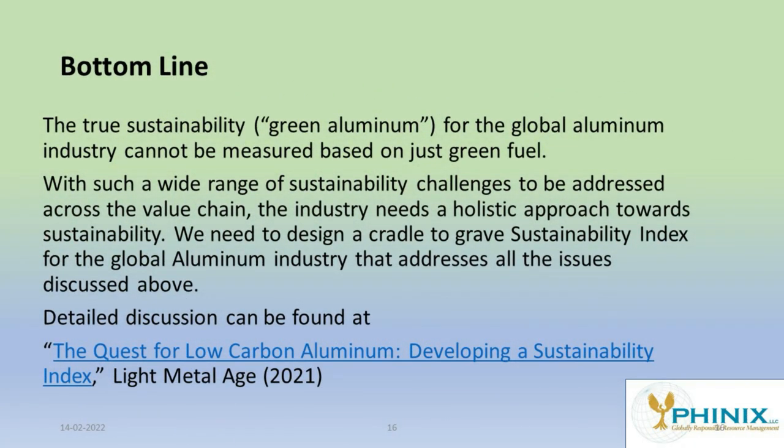Slide number 16, the bottom line. The true sustainability of green aluminum for the global aluminum industry cannot be measured based just upon green fuel. With such a wide range of sustainability challenges to be addressed across the value chain, the industry needs a holistic approach towards sustainability. We need to design a cradle-to-grave sustainability index for the global aluminium industry that addresses all the issues discussed above.